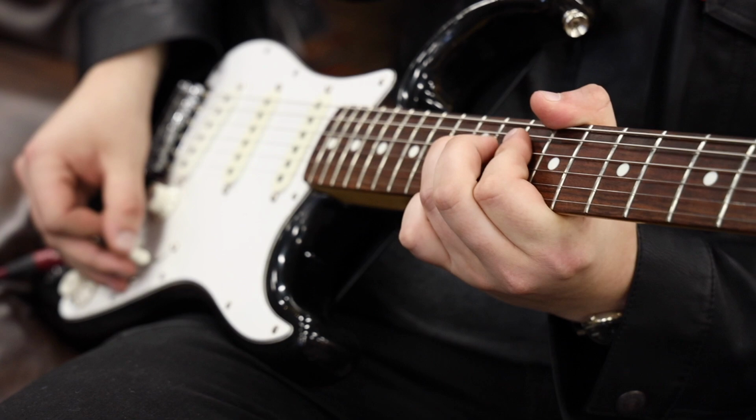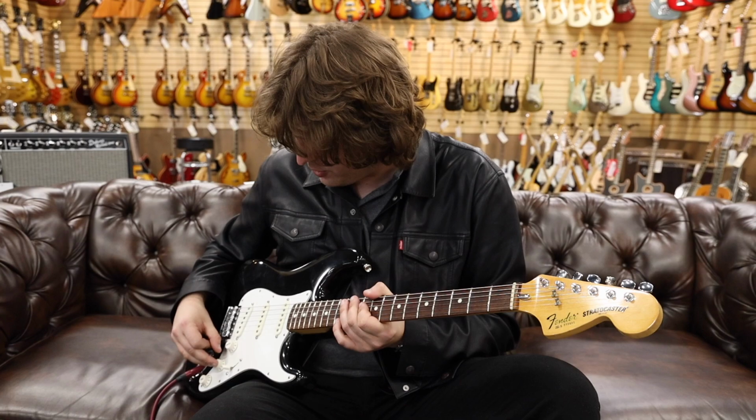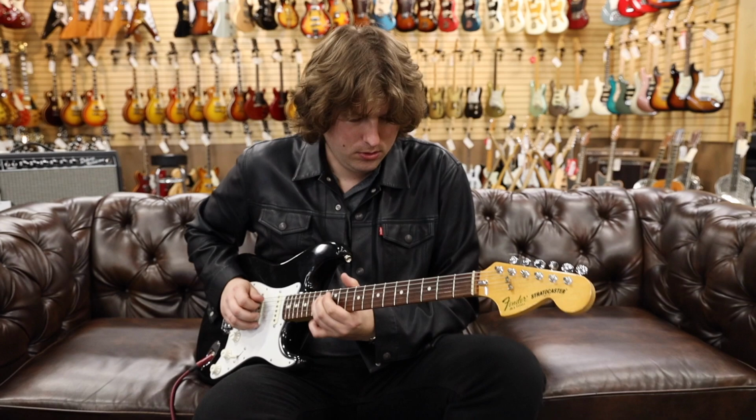Now one of my favorite positions is when you get middle and bridge. Check it out. It's really kind of that squawky sound. So when you're going, check it out.